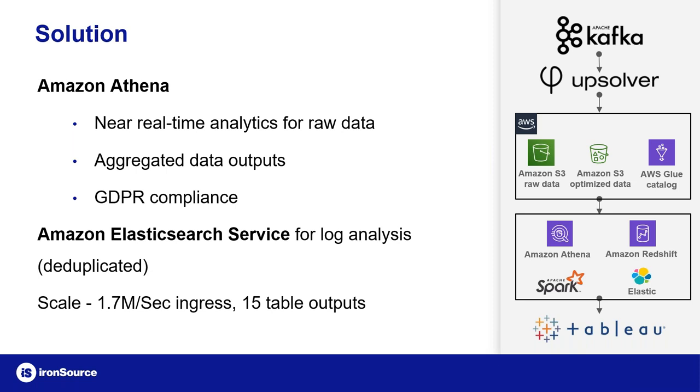Also, we are using Upsolver to push business and infrastructure logs for analysis, and we are deduplicating data which enters our Elasticsearch service. By the way, our Elasticsearch cluster is about 55 to 60 terabytes right now. Also, just to understand the scale, it's 1.7 million events per second in ingress. We have 15 table outputs.